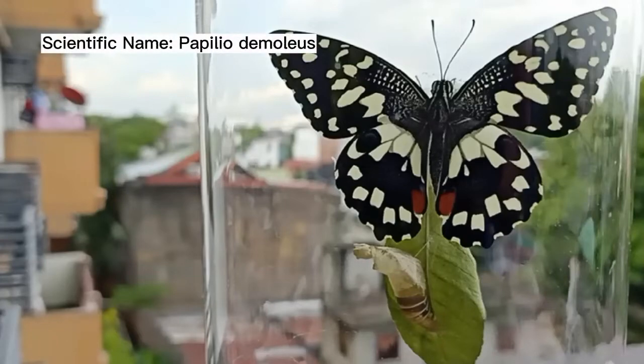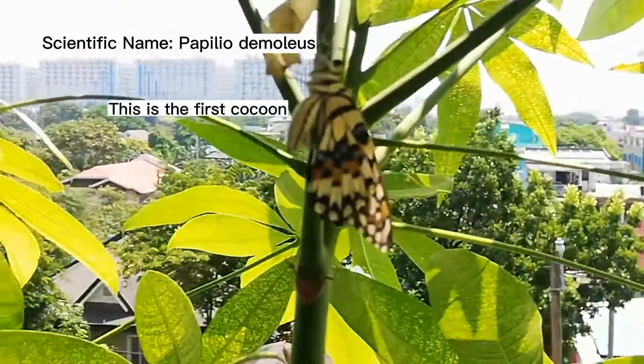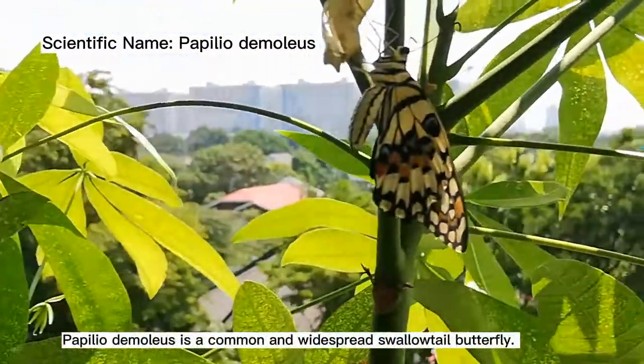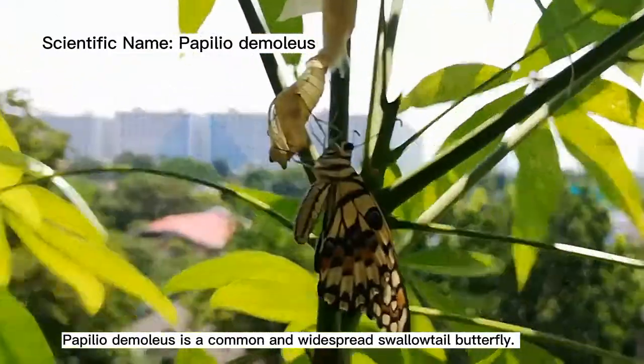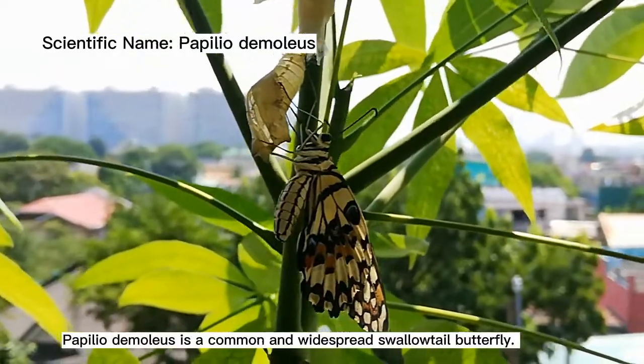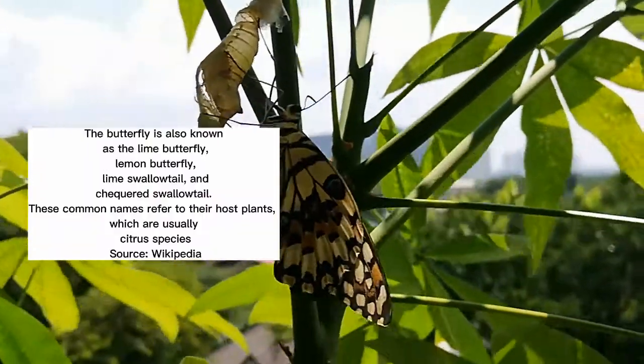Hi guys! The butterflies already came out from their cocoons. We have determined that the butterfly's name or scientific name is Papilio demoleus. Papilio demoleus is a common and widespread swallowtail butterfly.